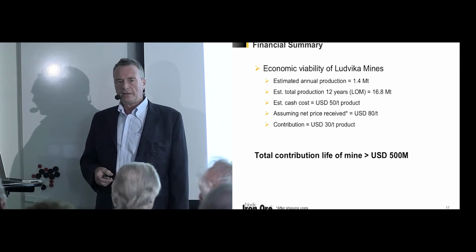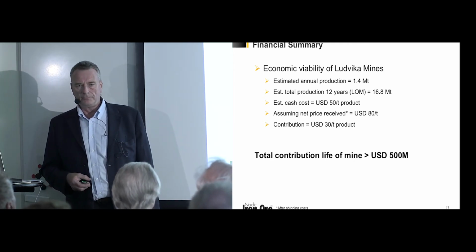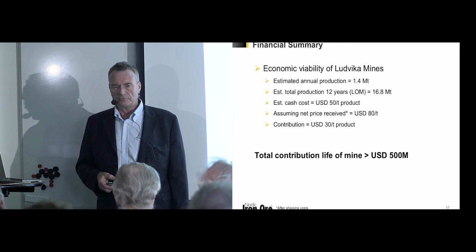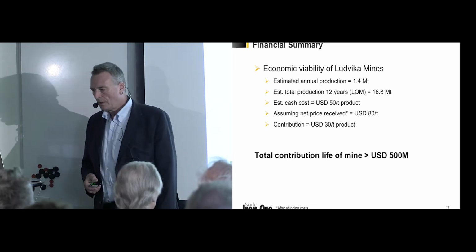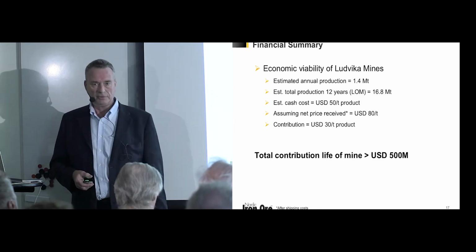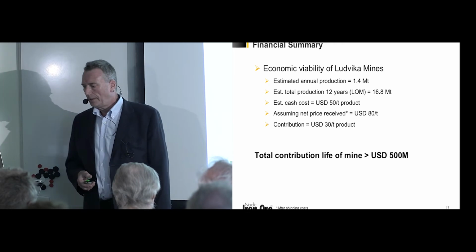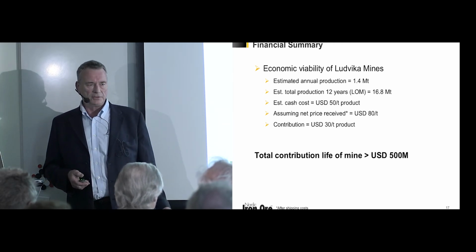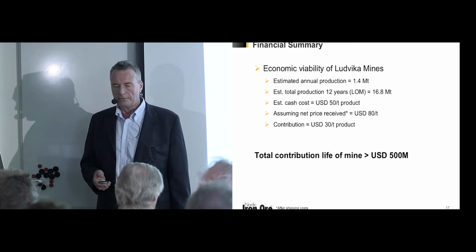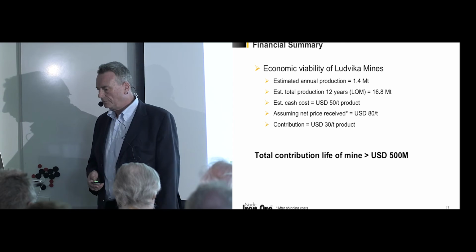So an example of the economic viability of Ludvika mines. We have calculated that we would expect to produce around 1.4 million tons of product per year on average. So the total production over the existing mine life as we have it defined is around 17 million tons. And the current latest calculation for our cash operating costs is around $50 a ton. We expect it to be under, but that's what it is at the moment. This is all subject to confirmation in the final stages of the feasibility study.